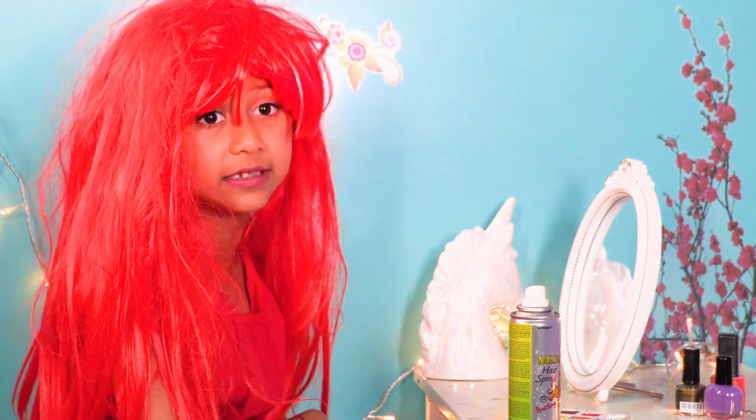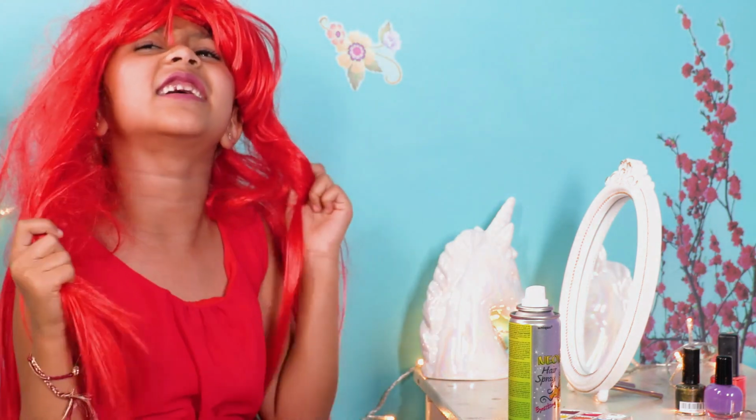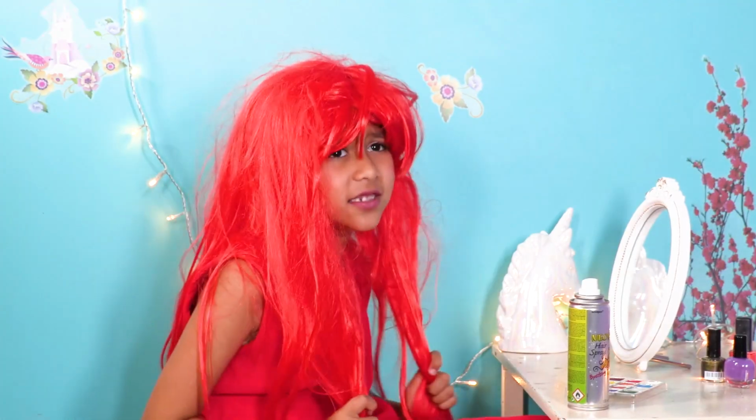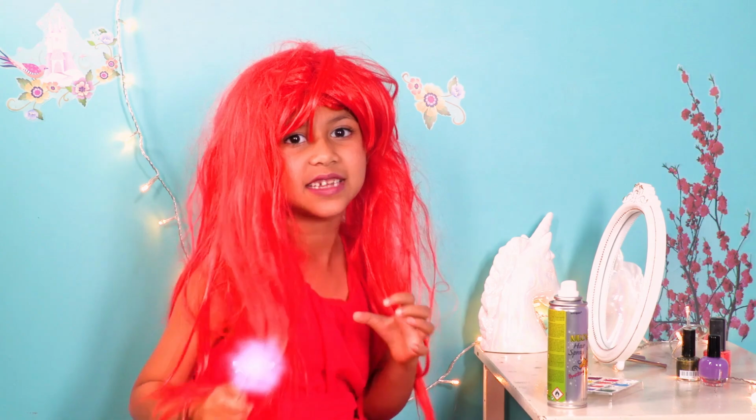That should do it. My hair's turned red! The same colour as my dress! This is a disaster! Okay, let's sort this out. Hair is normalist! Hair is normalist! One more coat and I'll be ready to go to prom.